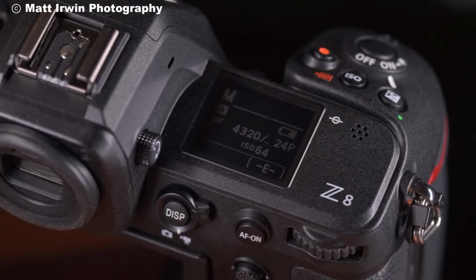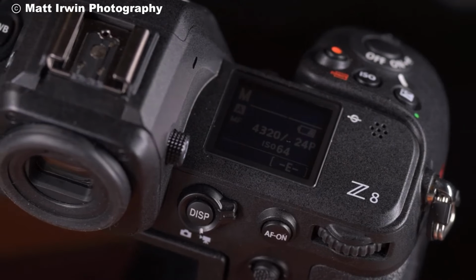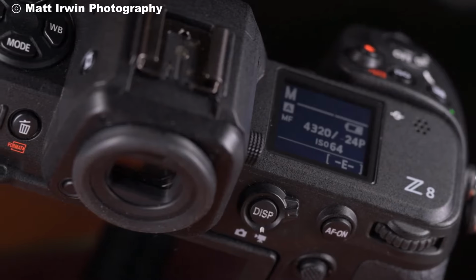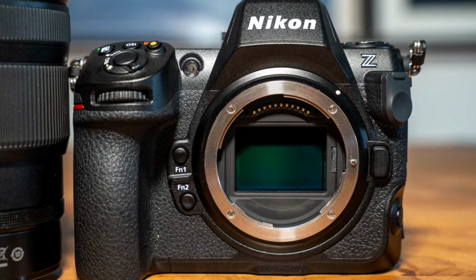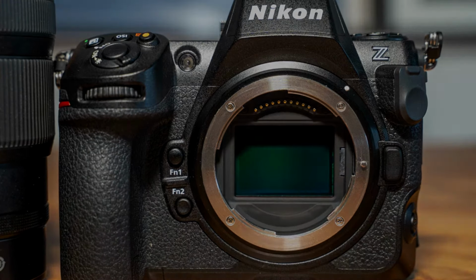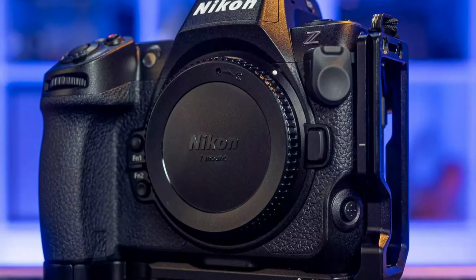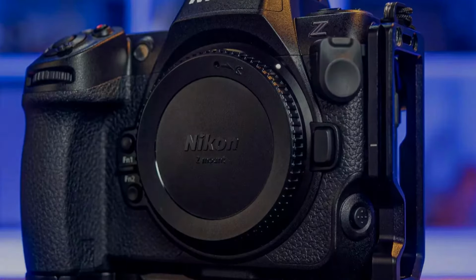In conclusion, the Nikon Z8 is a powerful and versatile camera that's well suited for both professionals and serious enthusiasts. It offers a high level of quality and control, making it a valuable tool for anyone looking to elevate their photography and videography. If you're in the market for a new camera that can handle a wide range of tasks with ease, the Nikon Z8 is definitely worth considering.